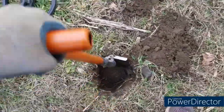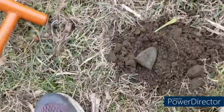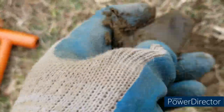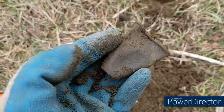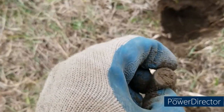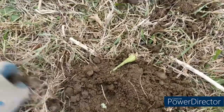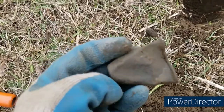That's definitely on the list of 2021 must-dig signals right there. Ah, and there it is. Looks like another sort of buggy break situation. That's tough to tell. I have to clean it up and check it out. What I do know is that it's not the gigantic silver coin that I was hoping for, so I'm gonna go try to find one of those.